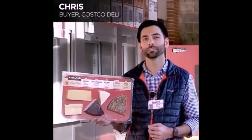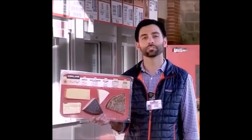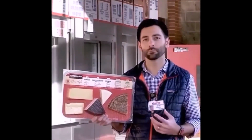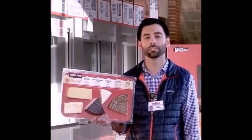Wanted to take a moment to introduce a new item for us we're really excited about. This is the Kirkland Signature Cheese Flight. This was a collaborative effort working with a couple different buyers from around the country to develop what we thought was the best combination of cheeses.